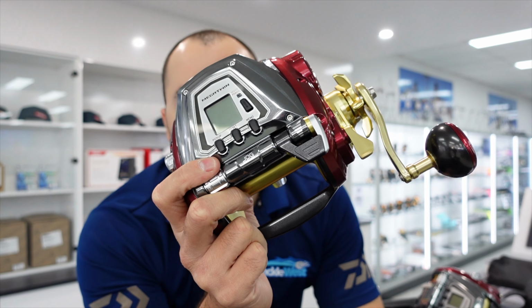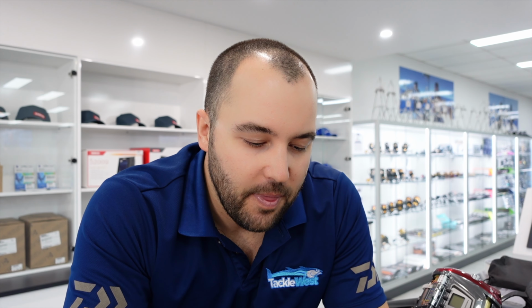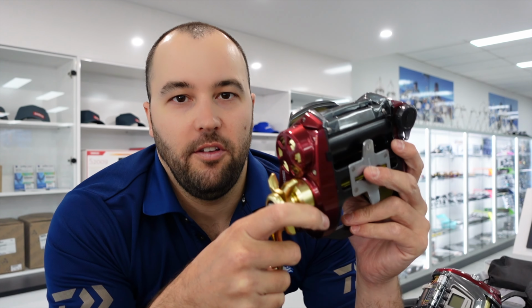for a small electric reel. These things pack plenty of punch, 30 kilos of drag. Have they got 30 kilos of drag? 32 kilos of drag, which is stacked. So if you lock this thing right up, you wouldn't even be able to hold on to the reel.